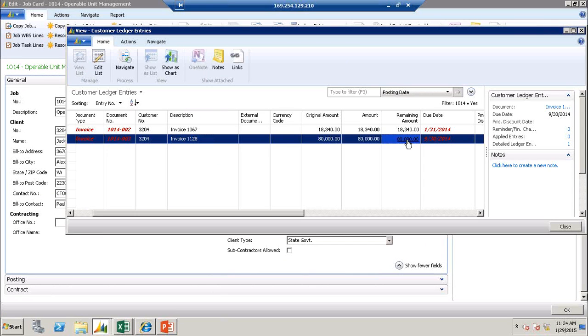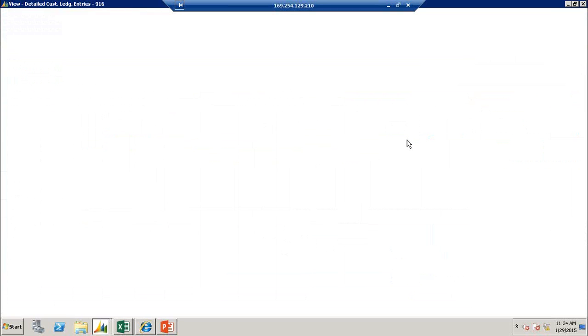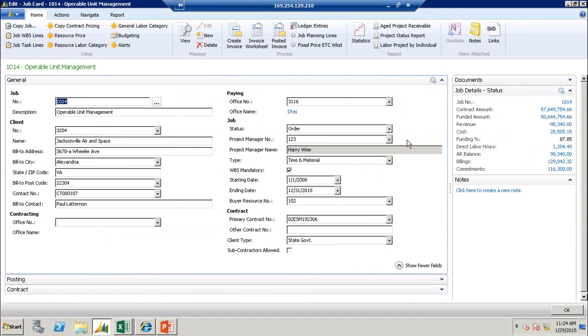But if there were partial payments, I could actually drill into it, and it would show the partial payments against that main invoice. So the idea is when you have questions, it's a lot easier to answer them. So now let me get into some of the setup pieces to it.